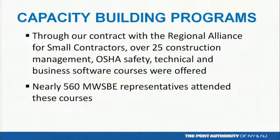Through our contract with the Regional Alliance for Small Contractors, we developed and offered over 25 construction management, OSHA safety, technical and business software courses. Nearly 560 MWSBE owners or their staff participated in these courses in 2014. Attendees of the Regional Alliance courses continued to post 85% satisfactory or better approval ratings on course evaluations.